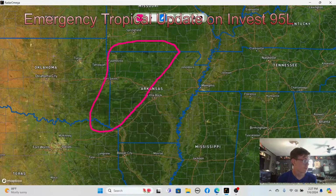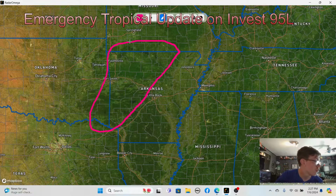The unlikely area of heavy rainfall, I think, is going to be west of Little Rock, down near Texarkana, up to Fort Smith and Fayetteville in southern Missouri. That's going to be your least heavy rainfall.